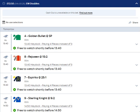I just want to remind everybody that the last time we had selections at Haydock, there was quite a big draw bias towards the high numbers, which is actually the near side, the stand side. That was on, I believe, good to soft ground. Well, it's actually described as heavy. I looked at the going at last year's meeting and it was soft and it came down the centre.